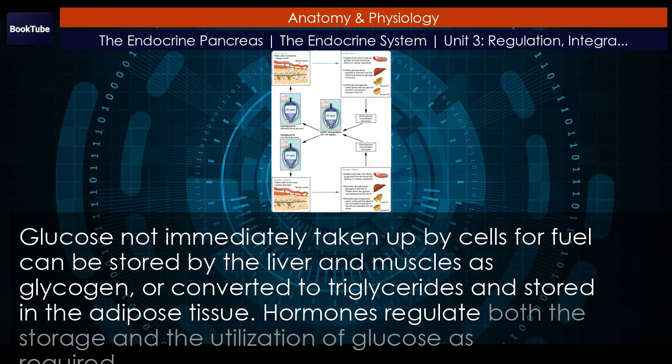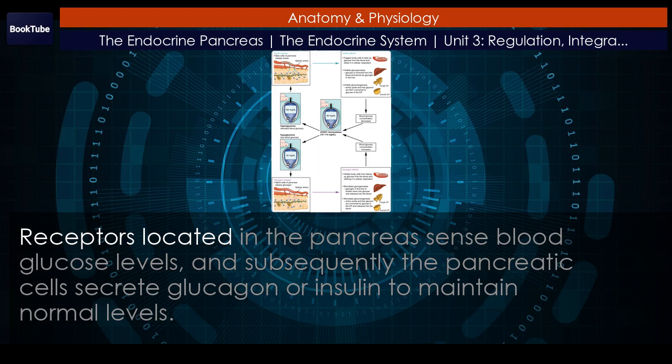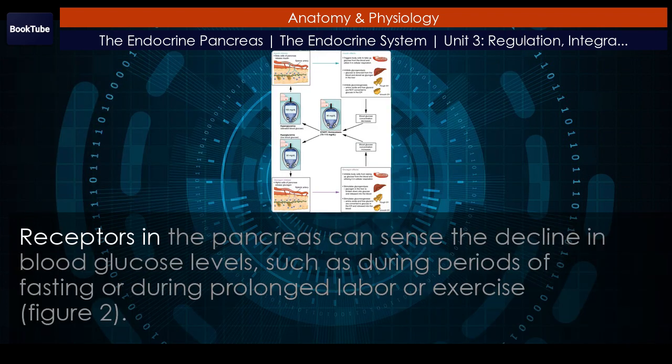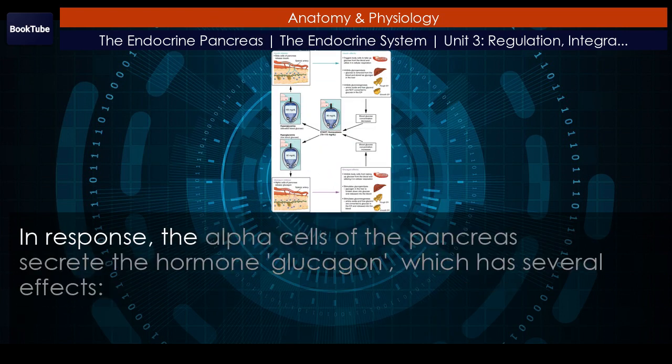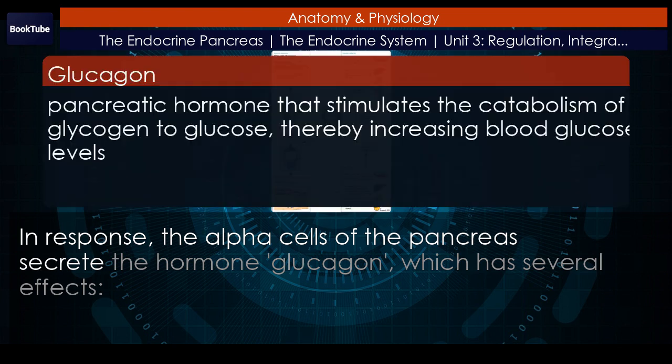Hormones regulate both the storage and the utilization of glucose as required. Receptors located in the pancreas sense blood glucose levels, and subsequently the pancreatic cells secrete glucagon or insulin to maintain normal levels. Glucagon receptors in the pancreas can sense the decline in blood glucose levels, such as during periods of fasting or during prolonged labor or exercise. Figure 2. In response, the alpha cells of the pancreas secrete the hormone glucagon, which has several effects.